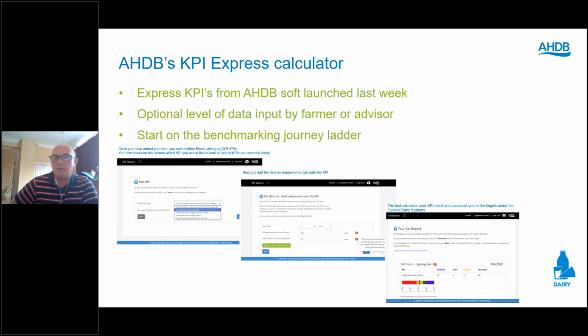So we've launched it softly last week. That means we've put it out to a small group of people just to finalize the testing. But from next week, middle of next week, on the links, on the tiles, as they call them, on the dairy part of the AHDB website, the calculator will be clear to find. And I urge you to consider going in, having a look. Very simple, register with it, and then very much start that benchmarking journey.